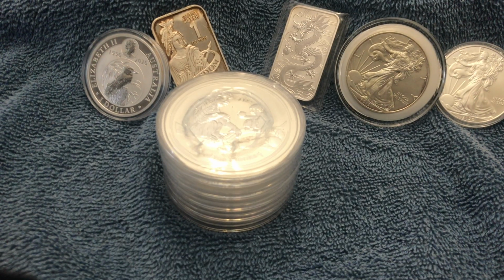Hey, what's up, everybody? Buying silver when the premiums and the spot price are really high, there are almost no deals to be had with the physical metal. So, how exactly am I buying silver? We're going to talk about that. We are going to talk about how I am buying silver, and I have already made a profit.